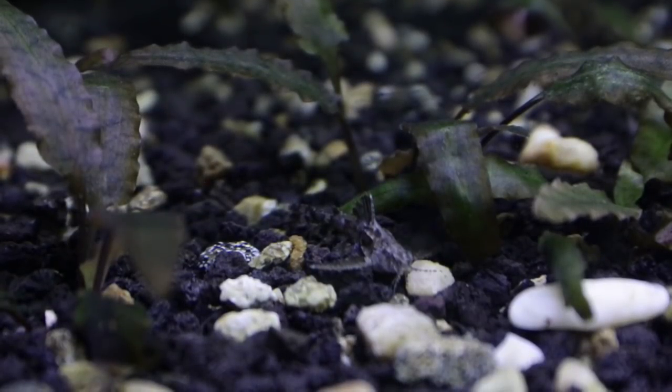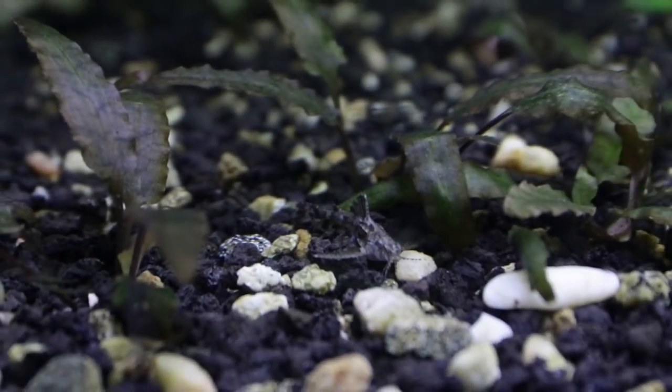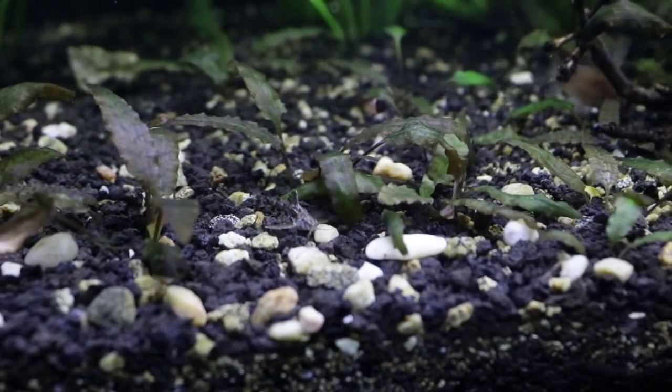So definitely for fish keepers who just like nature in your aquarium, who like creating just the best natural setup, this is definitely a great fish to consider. They really bring just a very natural effect to the aquarium, to the point where you least expect that you could find life. And I just love that effect in a tank.